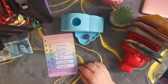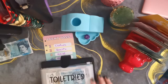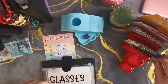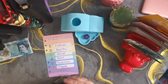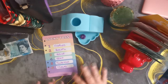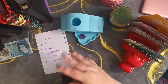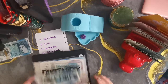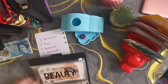Clothes, which is it in, not boring? Or have I put it in boring? Last week it was boring because every roll of the dice was ending up being clothes. I might change this up next week, change the categories numbers. Number 7 is skincare, which is not boring, which is good because I need to buy some more Tropic Skincare Super Greens this month.